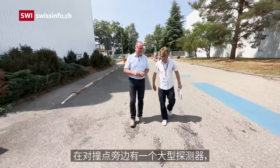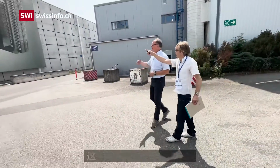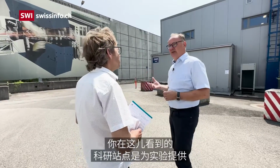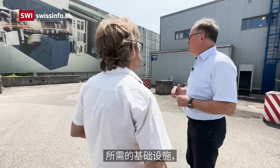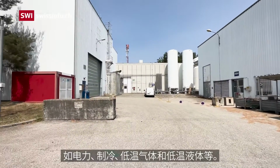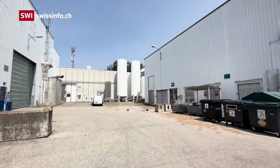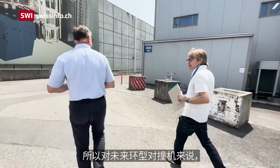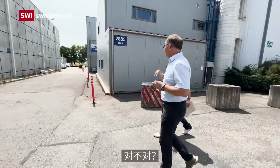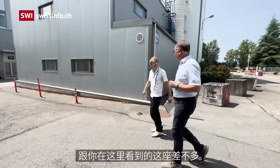Around the collision point there is a big detector that is built. It's called LHCb, and this is what you can see here. The surface buildings that you see here are needed to supply the experiment with infrastructure, electricity, cooling, cryogenic gases and cryogenic liquids. And so for the FCC, you'll have 8 of these similar structures. Is that correct? For the FCC, we will have 8 sites comparable to the one that you can see here.